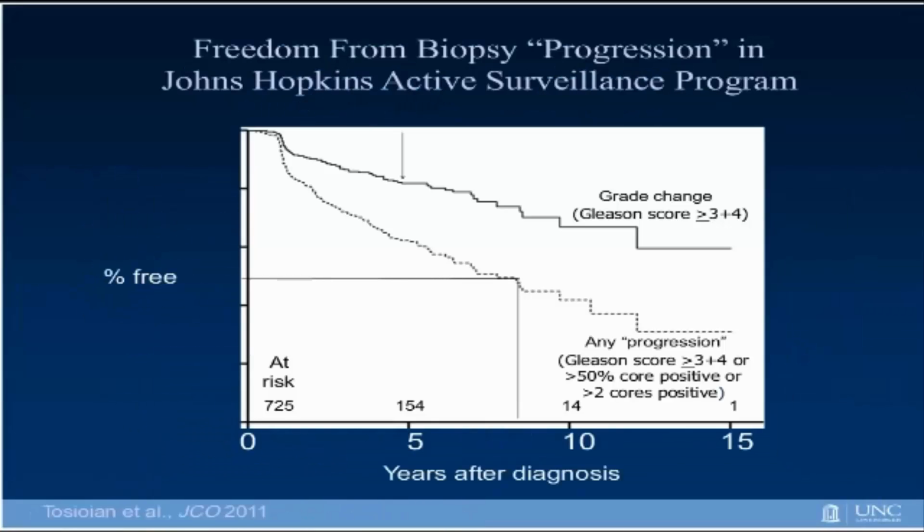The outcomes of surveillance in terms of cancer-specific outcomes in the Hopkins experience have been defined in terms of biopsy progression, specifically grade progression, meaning a subsequent biopsy demonstrating Gleason score 3+4 or greater, and then the broader criterion of any progression, either grade progression or volume progression. So a patient who still had Gleason 6 disease but maybe had a repeat biopsy with 60% of a core positive or 3 or 4 cores positive. This figure demonstrates that by that looser definition, about 50% of the men reached one or the other of those criteria by 8 years. Less than 50% of men had grade progression, and the median grade progression-free survival was not reached in this study.